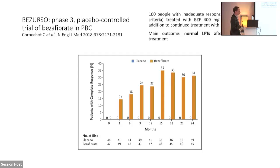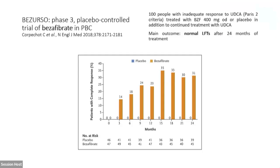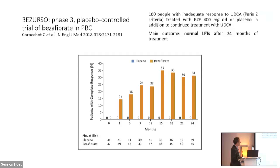And a study was done in 2018 called the Besurso trial, in which 100 people with PBC who had inadequate response to ursodeoxycholic acid were treated with either bezafibrate or with placebo. And after 2 years worth of treatment, their blood tests were analyzed to see whether they had met the primary outcome, which was normal liver tests.